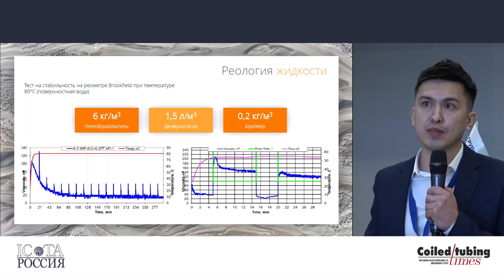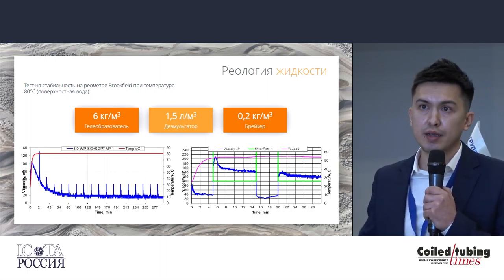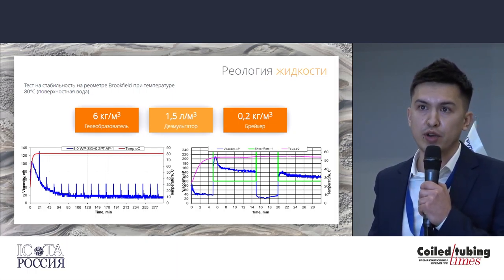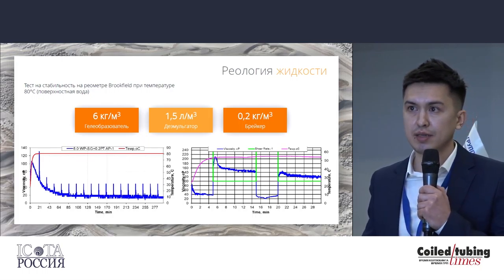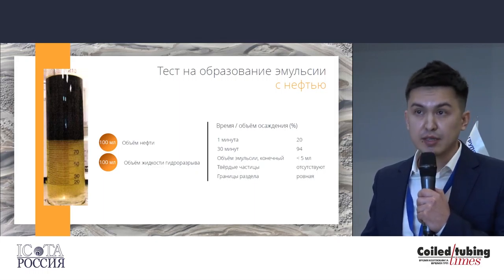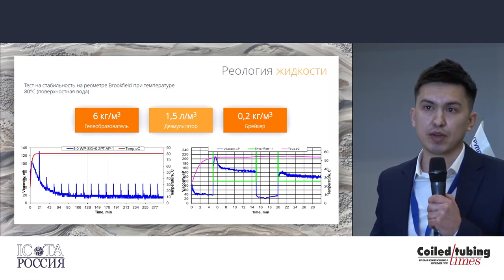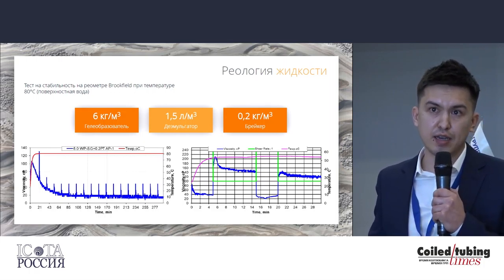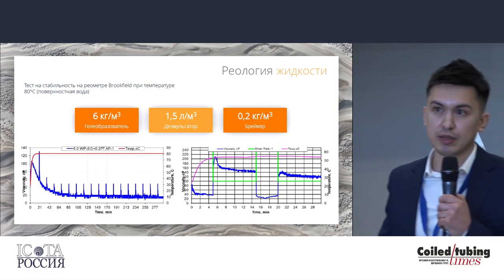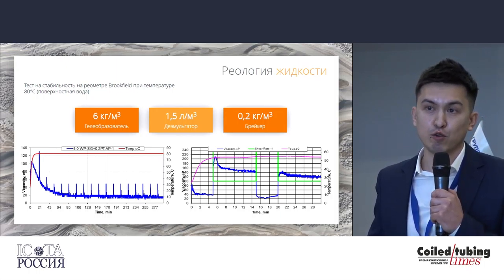Here are the well parameters and the performance charts, that is, stability and sensitivity charts. Note that in the case of synthetic gel-producing agents, as you can see, the viscosity is 10 times lower than in the case of classic guar-based systems.